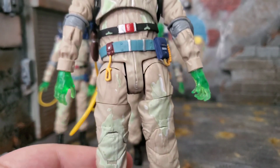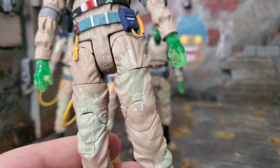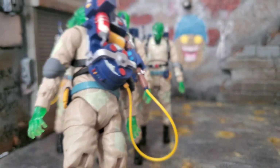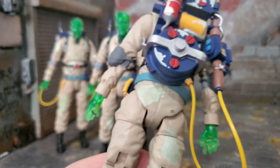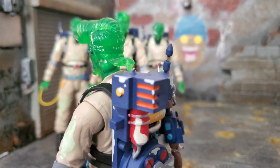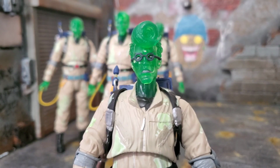Love the way these things look. That little bit of green gloop doesn't line up where the white is, but it's okay. Again, I don't know how the glowing gloop should be. I haven't destroyed Gozer in Stay Puft marshmallow form. So, yeah, these guys are so cool.